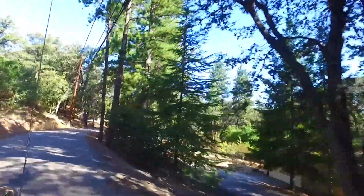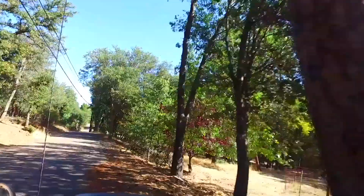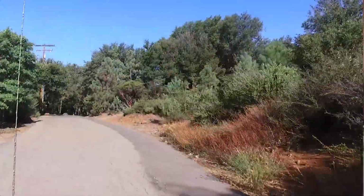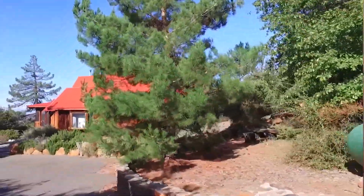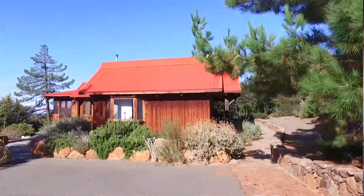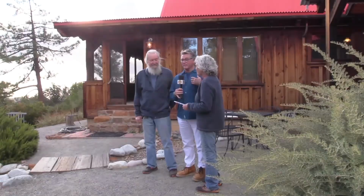So there we were, coming up this beautiful winding road in the forest, just gorgeous, just 2 miles outside of the city of Julian, coming up to this beautiful location right here. Ladies and gentlemen, this is the Artist Loft. Good Lord, what a gorgeous setting you have here. I'm with Nan and Chuck, and they are the innkeepers here at these wonderful little places.